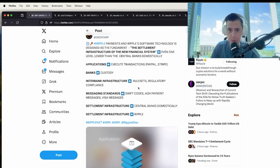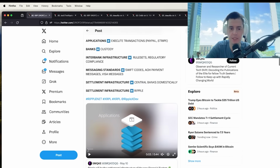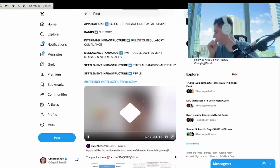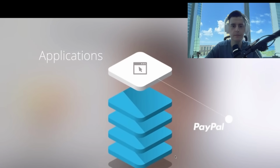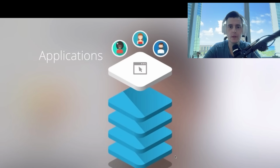Ripple's payments and Ripple's software technology is designed as the fundament, the settlement infrastructure for the new financial system. Let me play this so we can see how this works.